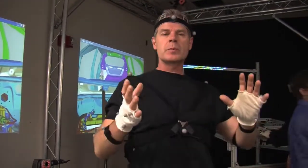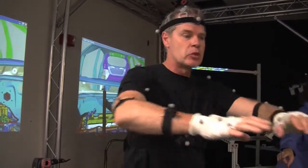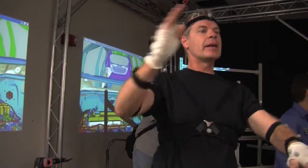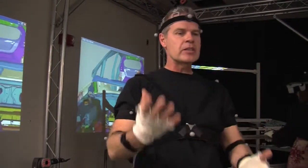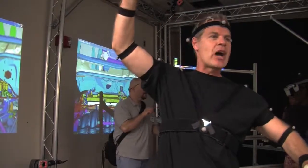And then from a reach perspective, we'll use Jill, and Jill's roughly 5 feet tall, and if Jill can reach, then obviously anybody taller than Jill can reach. So that's how we use the avatars or the mannequins here. We'll use Jill, and we'll use Jack.